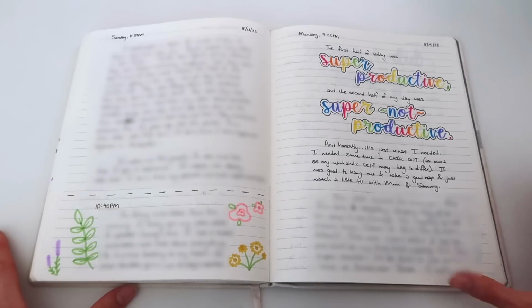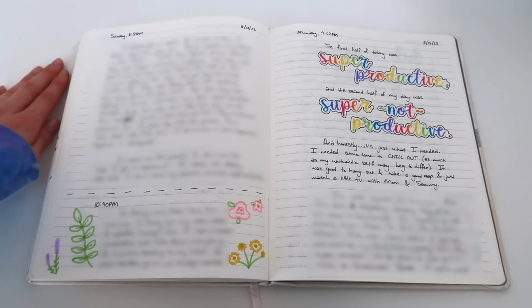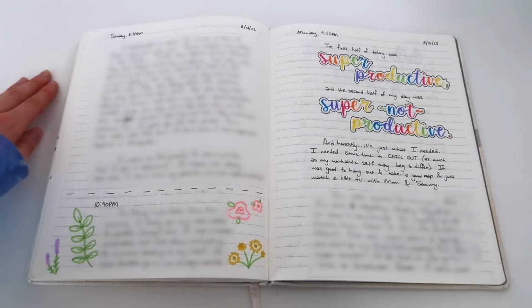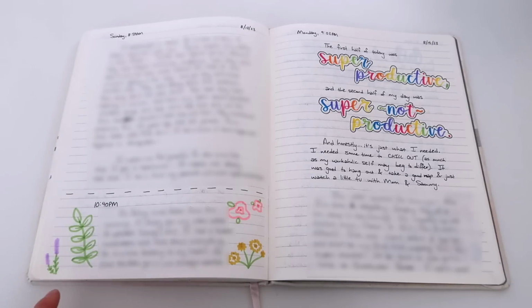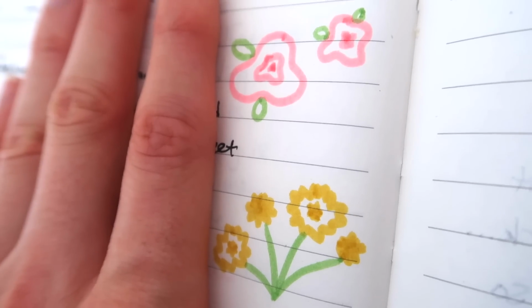Now we have August 13th and 14th. I'm actually gonna blur out this whole entry just because there's a lot of things that I don't want to share on the internet, but I drew these little plants and flowers at the bottom, which I think are very cute. Here's a little close-up of this one, and then here's the close-up of these ones.